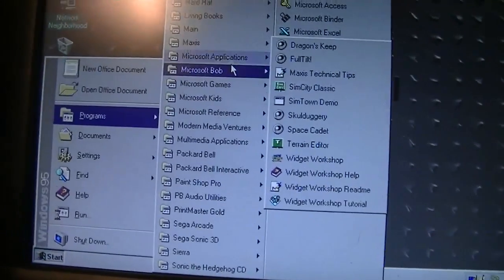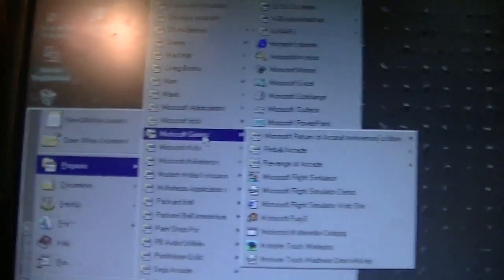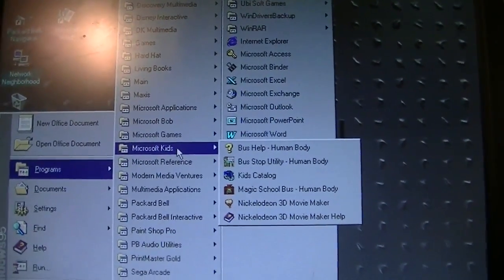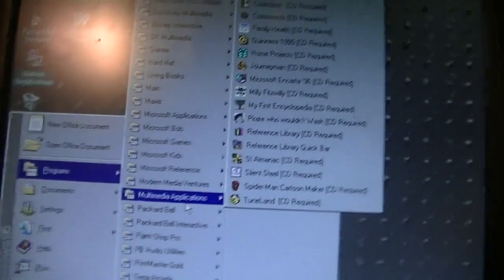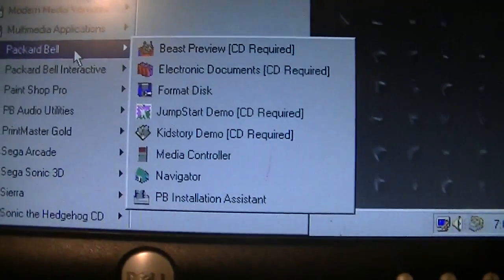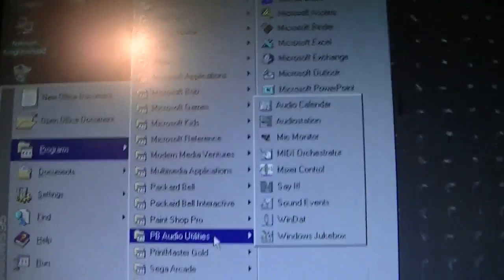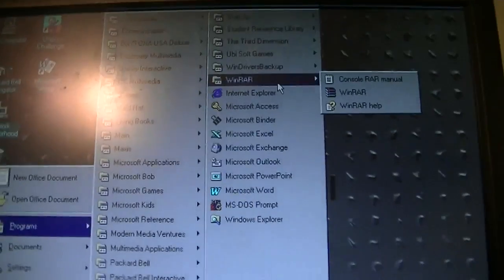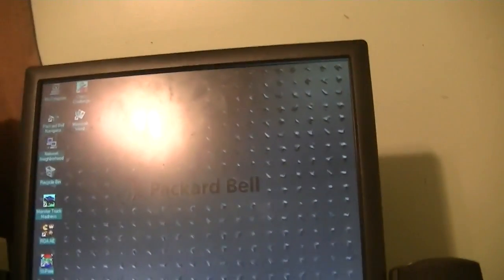Some Maxis games that came on it with the Microsoft Works. Microsoft Bob. Monster Truck Madness, Pinball Arcade, Revenge of Arcade, and all that stuff. Microsoft Kids, Nickelodeon 3D Movie Maker, Magic School Bus, Human Body, the Gus games. Got Navigator, and that's Navigator 3.6, by the way. Stuff from the 97 pack. Paint Shop Pro, Audio Utilities, Printmaster Gold, Sierra Games, WinRAR, and Office 97. And now, I reckon we ought to do the traditional Packard Bell Navigator tour.